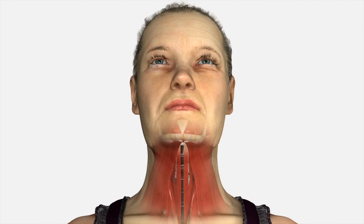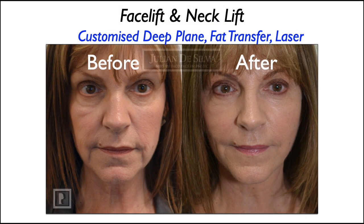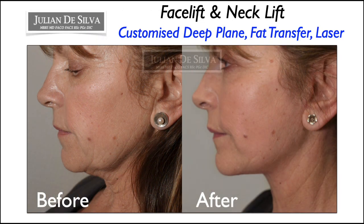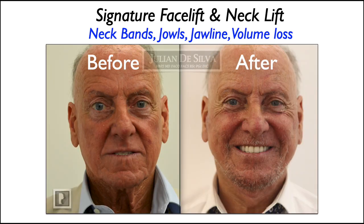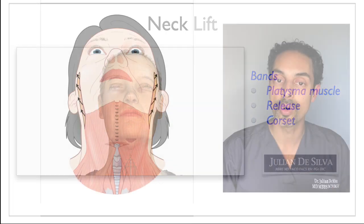Now, underneath the fat is the muscle of the neck called the platysma, and the platysma extends from your collarbone to your jawline, and when you're young it's like a tight elastic sheet, but with time it tends to become loose and you start to see a pair or single band in the neck. So the principle of face and neck lift surgery is to reappose that band almost like a corset to make the neck smooth and even and to reshape the contour of the neck.